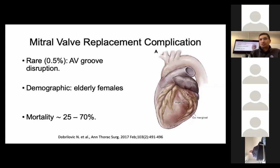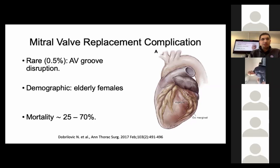If you're in the ICU, then they'll be behaving themselves until all of a sudden you get a huge dump and they lose pressure. The next thing you know, you're doing CPR. So it's a pretty rare complication, but it's not unheard of. I've certainly seen it. And the mortality is pretty high. Depending on the reports you read and the techniques for surgical repair, it's anywhere from 25 to 70% mortality.